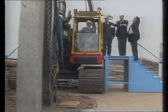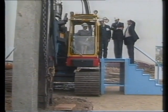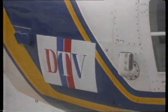Michael Honey will now tell you about the hopes for Docklands which he and I share. I'm Michael Honey. I joined the Docklands as the new chief executive just a few weeks ago. This must be the most exciting project in Europe. 8.5 square miles, as big as the city of Westminster and the city of London put together.